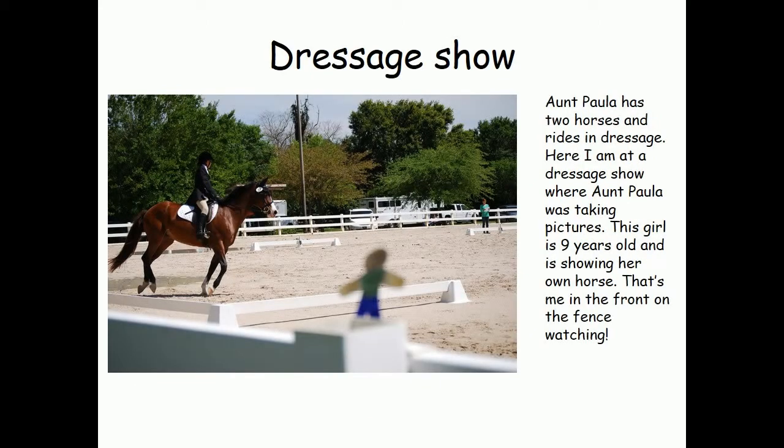Dressage show. Aunt Paula has 2 horses and rides in dressage. Here I am at the dressage show where Aunt Paula was taking pictures. This girl is 9 years old and is showing her own horse. That's me in the front on the fence watching.